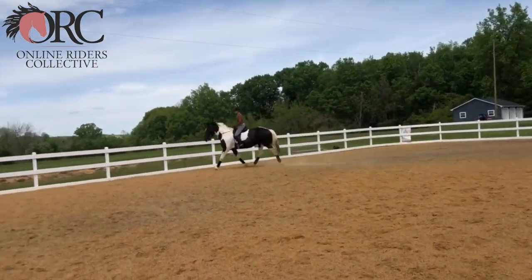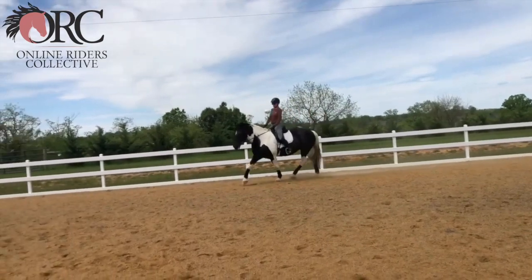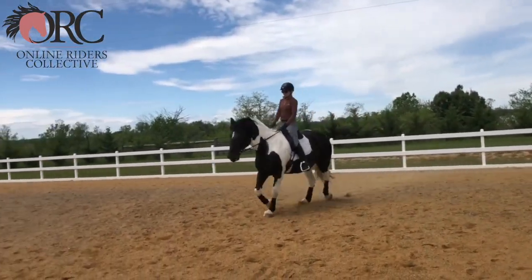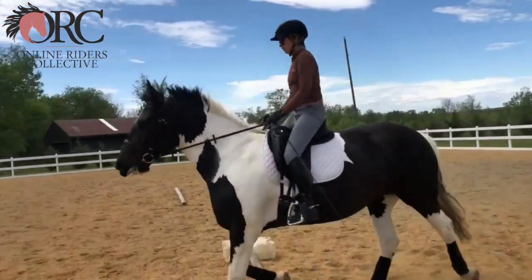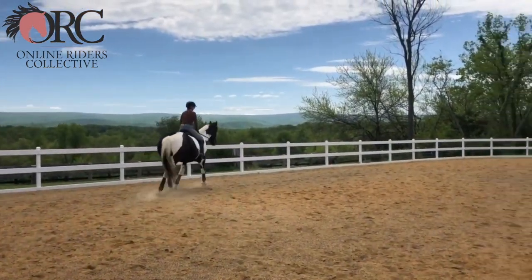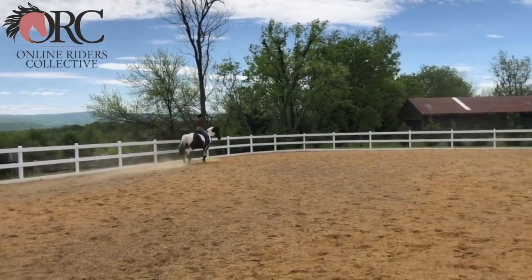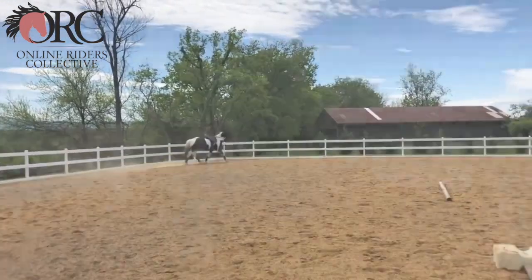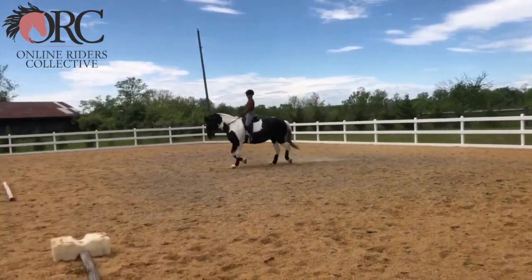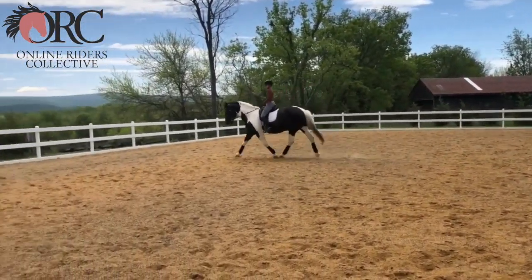I like that you do poles. Make sure you keep contact while you go over the poles, so it's not just a soft rein and she gets to put the nose up and out when you go over the poles. So there, just keep a little bit steadier, and maybe put the poles sometimes on more of a circle line, not on a diagonal, so you can keep the bend and keep her in flexion while you're going over the poles. I would do that for a while until you really have a handle on that roundness.